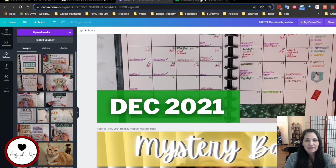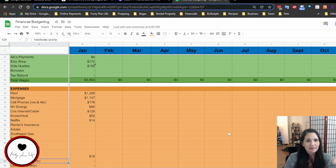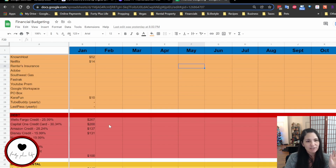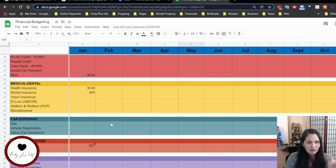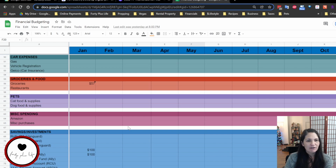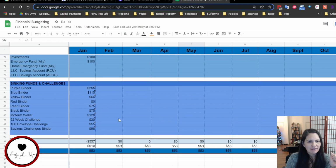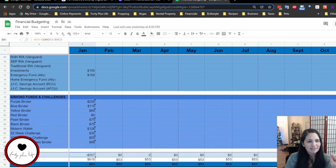So the last thing that I'm going to show you guys is the spreadsheet that I use to keep track of everything for the entire year. This is my yearly spreadsheet. The top part is my income. I've got my expenses section, my debt section, medical and dental, car expenses, everything is in here all the way down to my sinking funds and challenges, and then it shows me what my remainder is, and then my rollover.